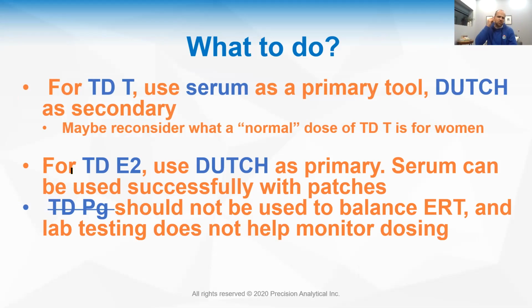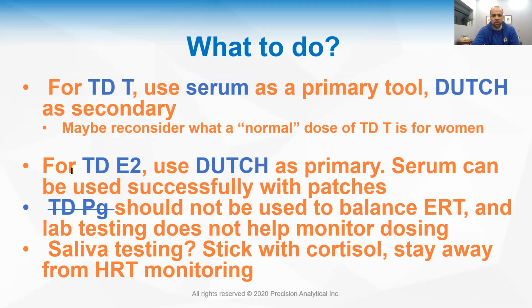With transdermal progesterone, there's not enough time to get into it here, but I think the data would suggest that it's not wise to use transdermal progesterone to balance estrogen replacement therapy. We just can't be assured that there's enough in the endometrium to balance the estrogen. But what we can say pretty convincingly is that whether it's 20 milligrams or 30 milligrams or whatever the dosing is, to get it right, the lab testing really isn't going to be helpful. I would be very cautious about using a lab test to titrate a transdermal progesterone.